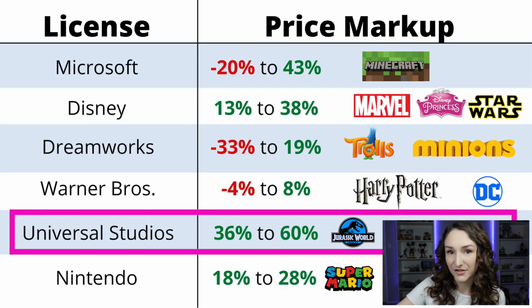And then moving on to Universal Studios licensing, we're seeing numbers from 36% to 60% more than LEGO's own IP. That is a lot. That is a lot more than I expected. To be fair, I don't really think too much about Universal Studios or those Jurassic World sets at all, but I wasn't expecting those numbers. I thought Disney would be like the top, like way too expensive. Turns out it's Universal Studios all along.